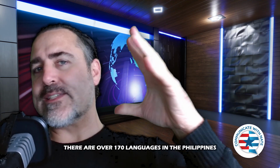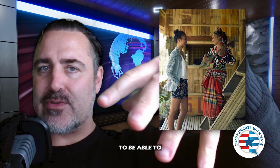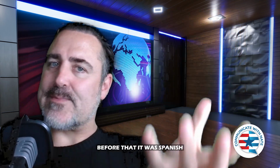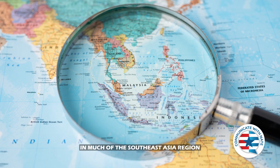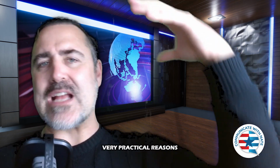There are over 170 languages in the Philippines, so English acted as a bridge to allow people from different ethnicities to communicate with each other back in those days. Before that, it was Spanish. Before that, it appears to have possibly been Malay, which was used as a lingua franca in that whole Southeast Asia region. Another reason why Filipinos often use Taglish is because of very practical reasons.